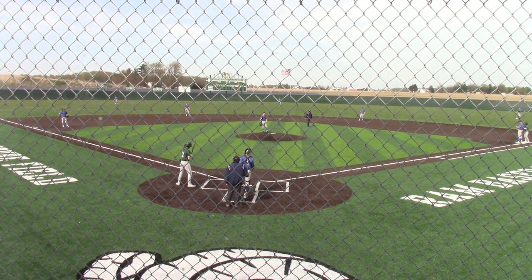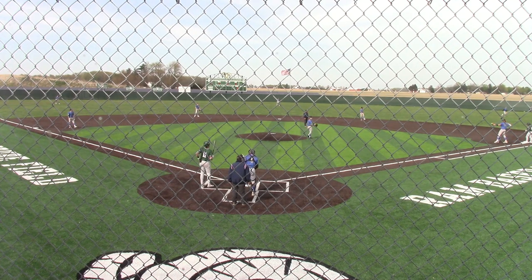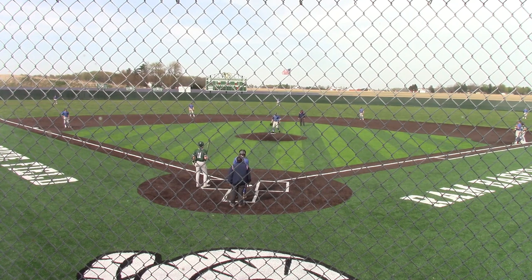Always a threat to steal is Aiden, as we said. Aiden leads the Rams with 11 stolen bases. As a team, the Rams have 36 steals through 13 games. Caden Radzik steps in. 409 for Caden, leads the Rams with 17 RBIs. Throw over to first base. Mosier back safely.